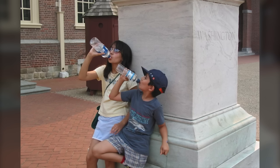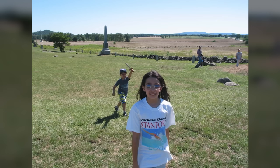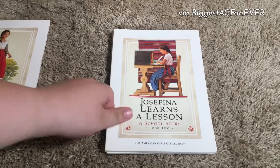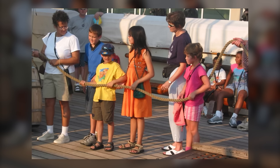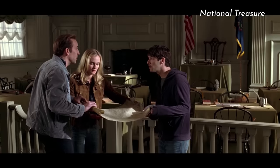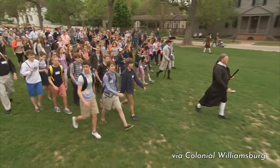And while my dad and brother were more interested in Union Army troop movements, seriously, does every dad go through a Gettysburg phase? I was more of a Liberty's Kids watching, American Girl book reading type. So my favorite spots were the Freedom Trail in Boston, Independence Hall in Philadelphia, and Colonial Williamsburg in Williamsburg, Virginia.